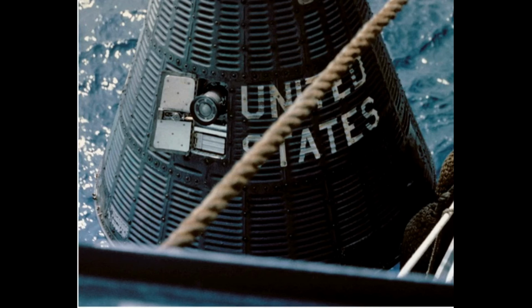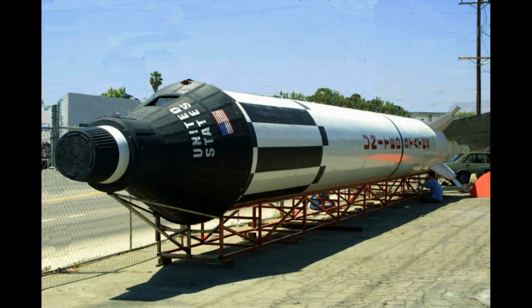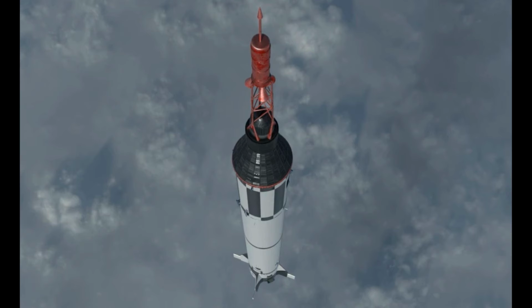However, it should be noted that Mercury's spacecraft passed through the atmosphere twice. Due to weight savings, the Mercury spacecraft did not have a fairing that would be jettisoned after reaching space. It was simply placed on top of the launch vehicle and launched into space, passing through the atmosphere once on the way up, and a second time on the way back during re-entry.